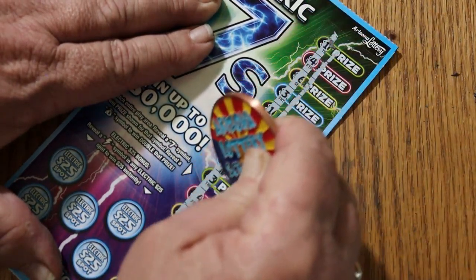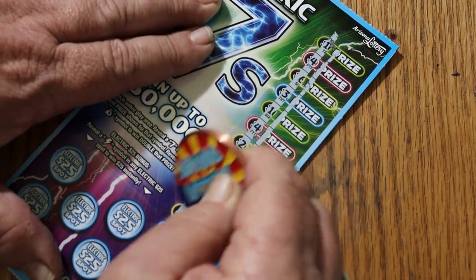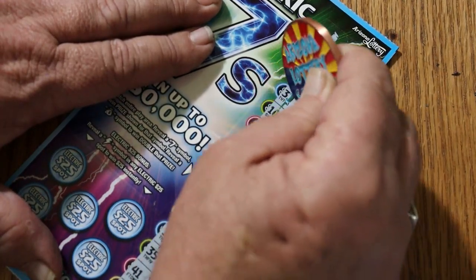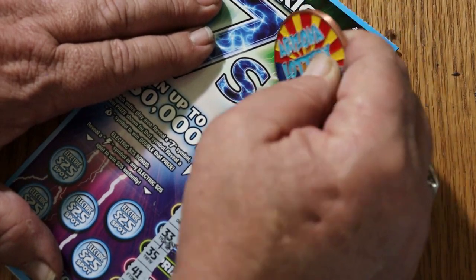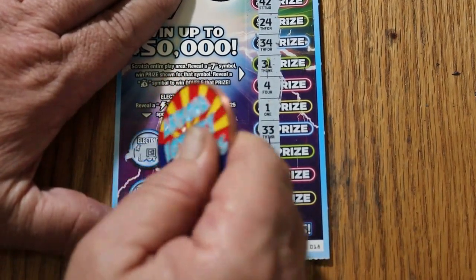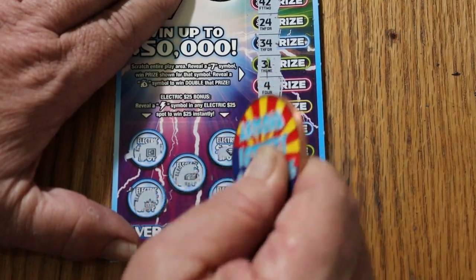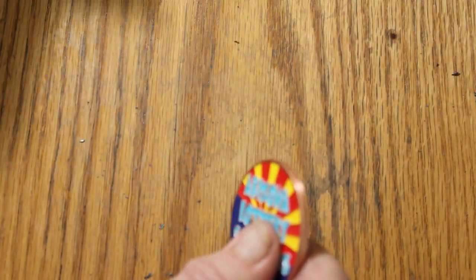If we had another one here, that would be a back-to-back-to-back, which I do not expect. Back-to-back-to-backs are not common. Back-to-backs are somewhat common, but I don't see three in a row very often. And nothing. Nothing, nothing, nothing, nothing, and nothing. Last ticket of part one.